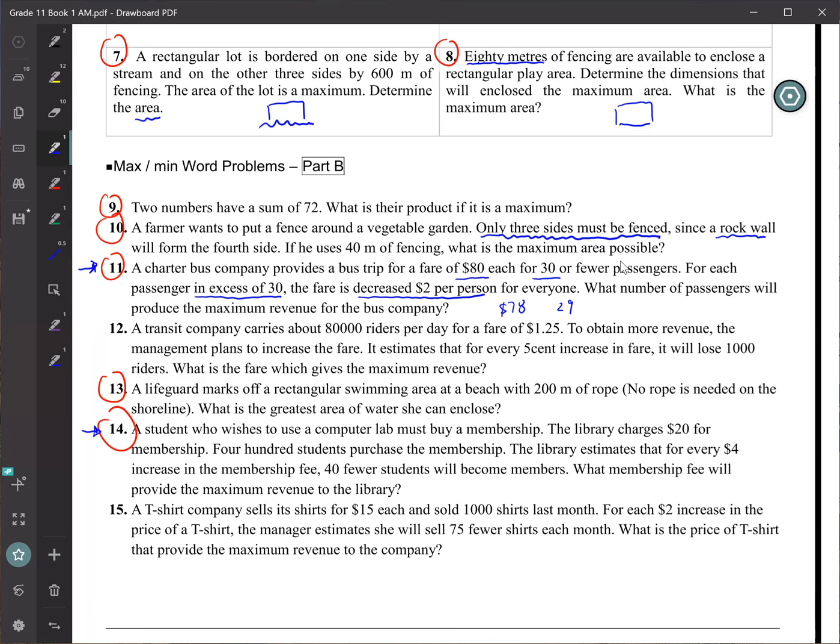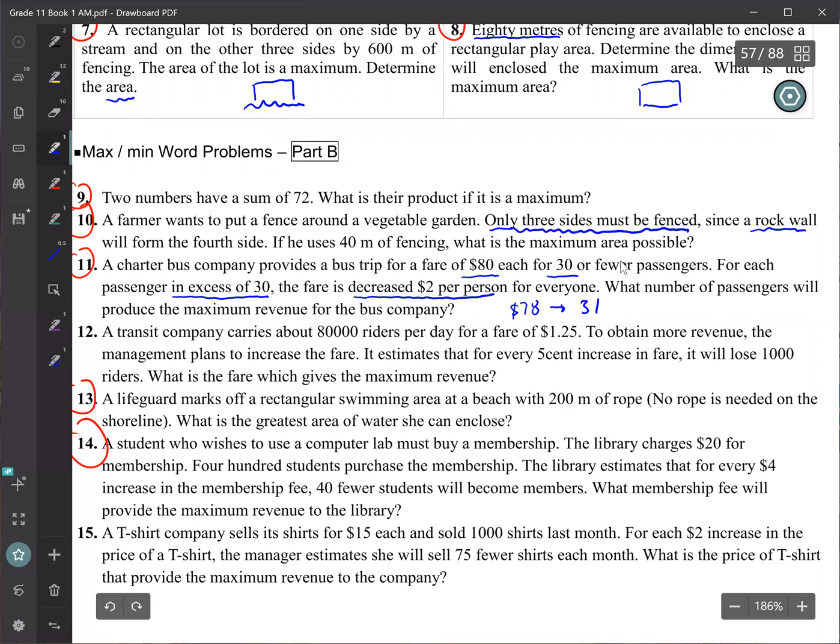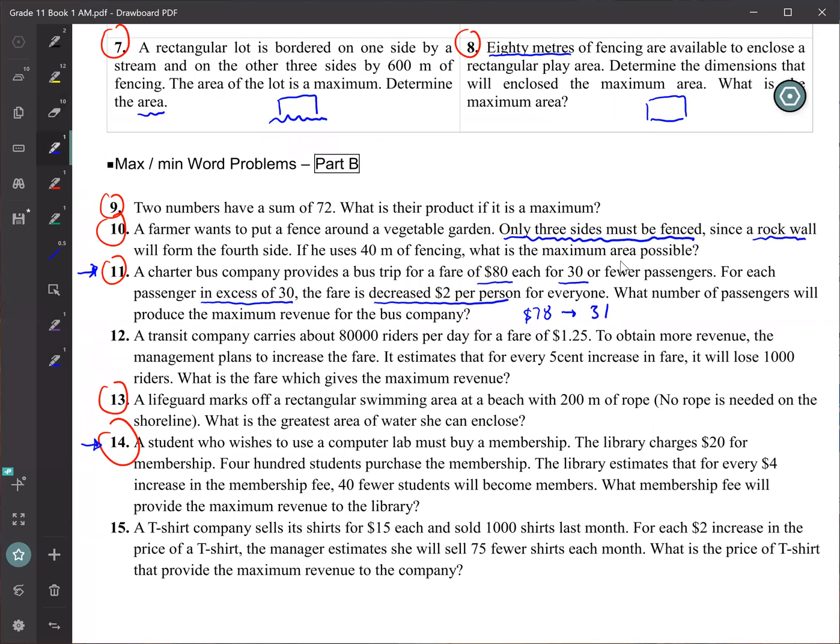Okay, so this is the number of steps. So the cost will be dropping for this one, instead of increasing. When we were doing the amusement park, we were adding the cost on. But this one, sorry, I made a mistake, it will be 31 people, because it's cheaper. So we're dropping the price at the same time the number of people increases. Any question on 11? Can you raise your hand if you understand here?